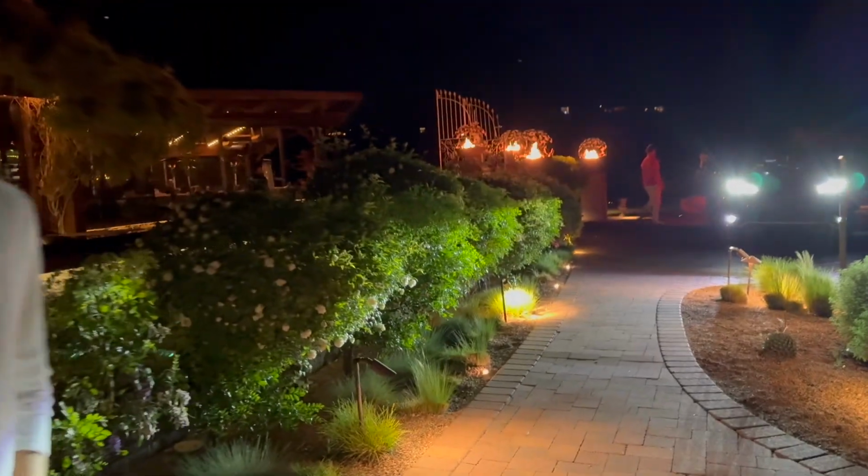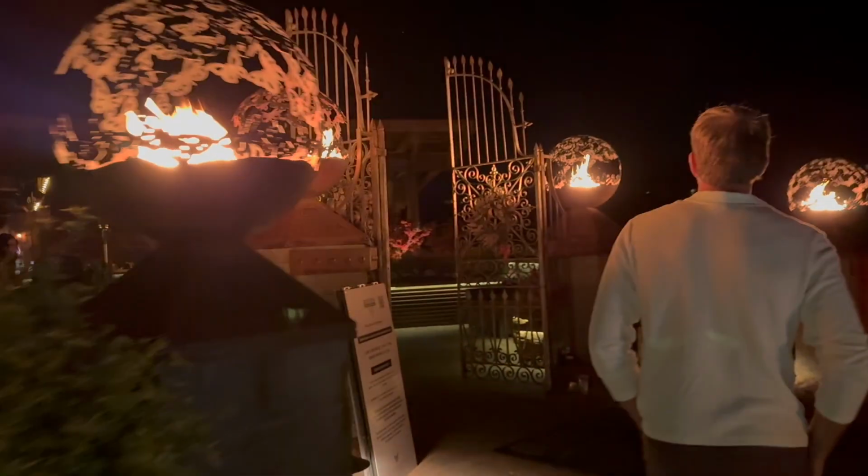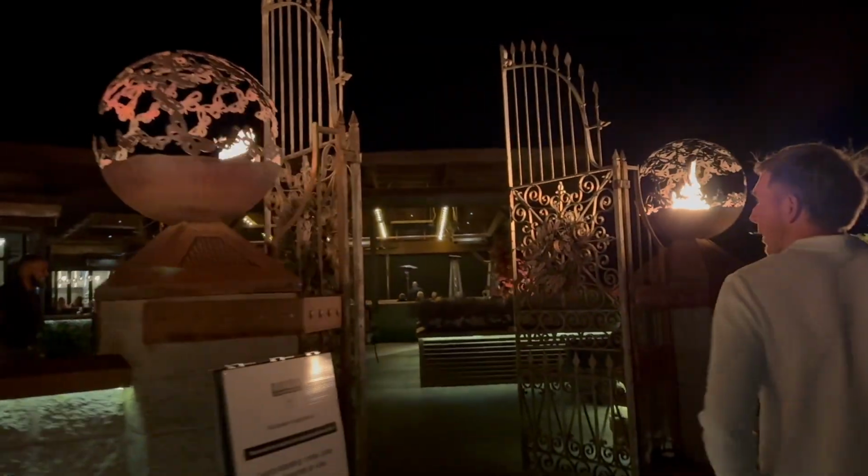Here is dinner for tonight. How pretty is this place? Mariposa, I think is how you say it. So gorgeous. Yeah, the stars are out.